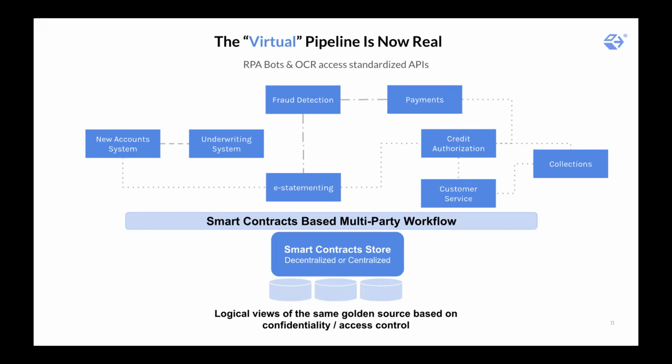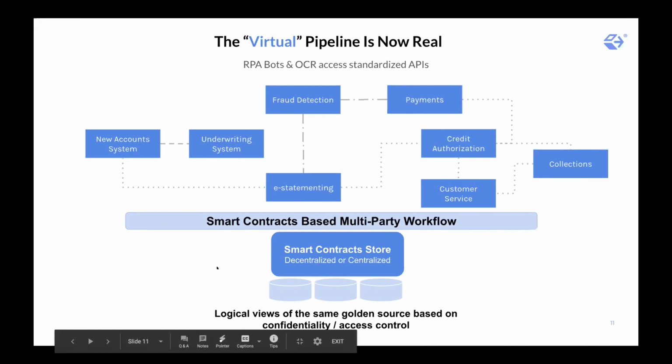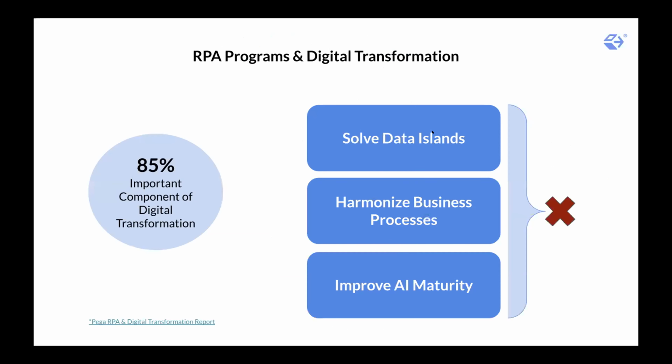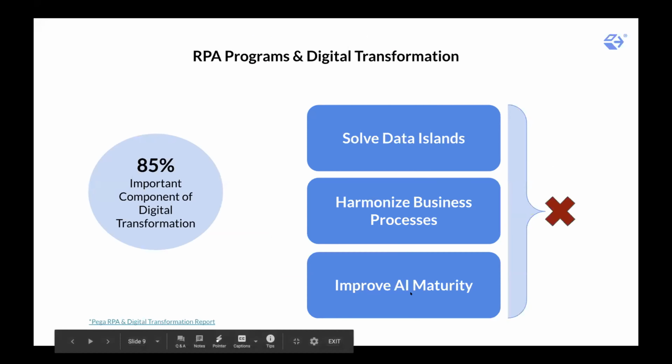So this is why we think that RPA plus OCR plus smart contracts may be a good combination, because they allow your bots to access a common API instead of having to access different APIs, because your bots are becoming more intelligent now. You have a common API that is exposed by your smart contracts layer, and they don't have to do too many swivel chair operations as well. So you're progressing on your digital transformation charter while still allowing your bots to exist where they should. Where you have a need, you still have the bots, but you're progressing along your digital transformation charter as well, solving your data island problem, harmonizing your business processes, and improving your AI maturity as well.